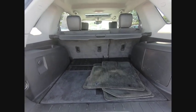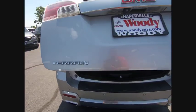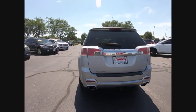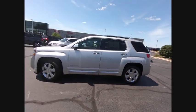This vehicle has less than 80,000 miles. Here are some of this vehicle's great options: blind spot monitor, all-wheel drive, heated mirrors, aluminum wheels, power liftgate, traction control, stability control, intermittent wipers, daytime running lights, engine immobilizer.